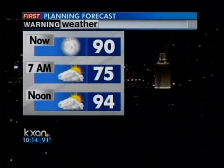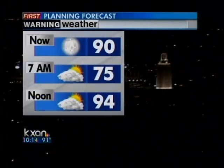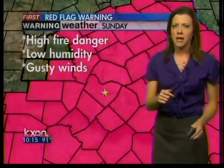It has been another hot day across central Texas and warm this evening. Live look at our 360 tower camera. UT Tower there on the right-hand side of your screen lit up pretty this evening. And those lights from the Memorial Stadium. Right now, we have temperatures right around 90 degrees. Early tomorrow morning, could see some cloud cover moving in. 75. And by noon, temperatures are going to warm pretty quickly, 94 degrees, and that's as a cold front is going to be rolling in. So we'll talk a little bit more about that coming up in just a minute.